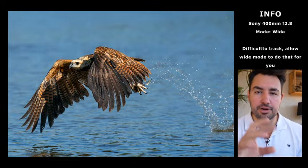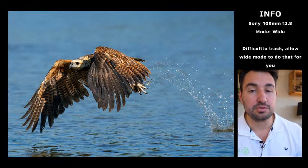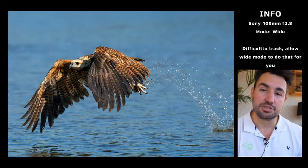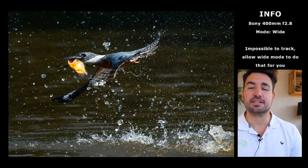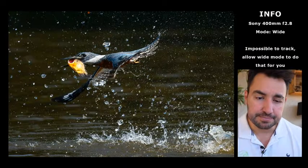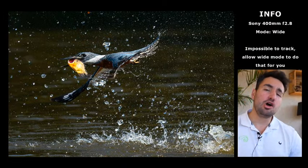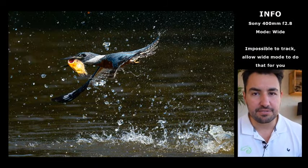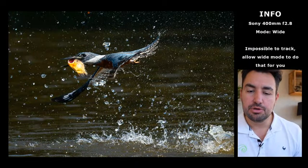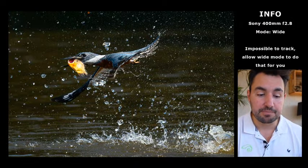Doesn't matter where your bird is in the frame. As long as you have it in the frame, the autofocus points will do the rest for you. It will track the autofocus points perfectly over the bird itself. Look at this. This is a kingfisher, and it's perfectly sharp. There were so many water droplets splashing everywhere, and yet, regardless of that, it tracked onto the bird. Beautiful dark background, and it's able to get it pin sharp beautifully.